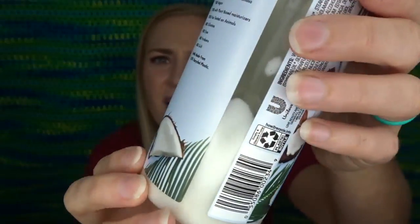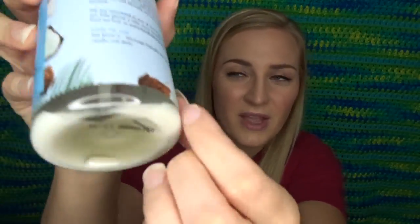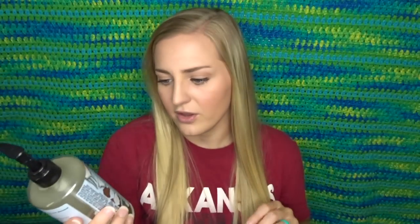The first thing I have is not totally empty, so I'm not gonna throw it away. But it's so close to being empty that I'm just gonna put it in there for my empties. But there is just a little bit of this lotion still at the bottom. This is Love Beauty and Planet coconut water and mimosa flower body lotion.